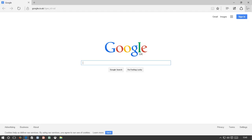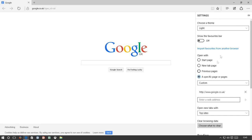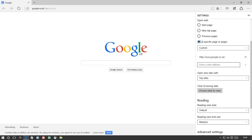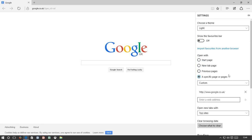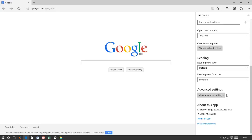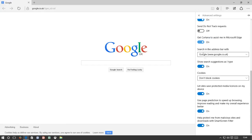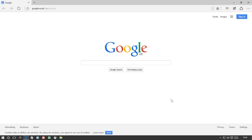I'll quickly show you how to change it to use Google search. If we go to settings and go to a specific page, so when it starts, it opens specific pages, you need to put in your custom one. So I just put Google. Now you need to change the default search engine. You need to go into your advanced settings, and use Google in the search address bar and remove Bing. So that will get you away from Bing.